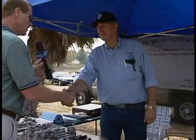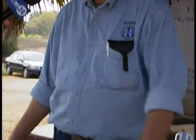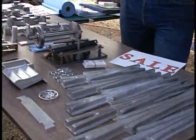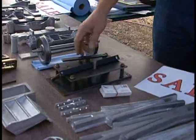Hey, so Ben, nice to meet you. How you doing? Pretty good. So are you out of control with the stuff you got here? Well, I don't think I'm out of control. I've started the business up to have a line of product for the railroad hobby. Right. And I've got various components, track components, car components, even machines to bend the rail. Right. So is that what this is? Is this a rail bender? A rail bender. And what were these things here?